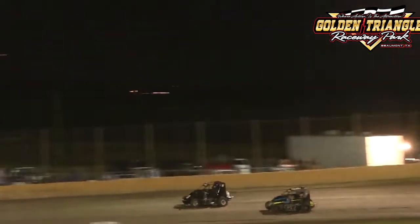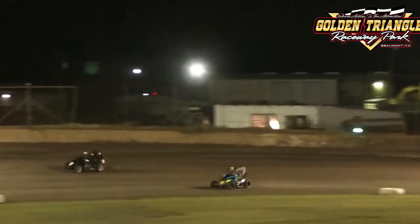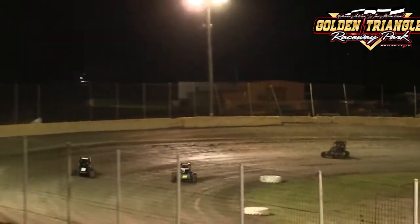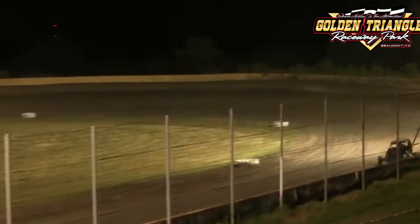Chase Lejeune has a lot of experience in these micro sprints. Cody Swear had a full season in it last year, and this is his first run out here at GTRP in 2019, and he is coming in with something to prove.